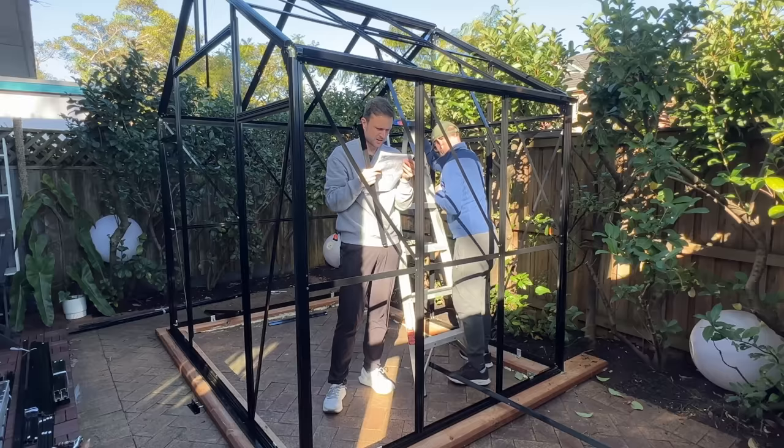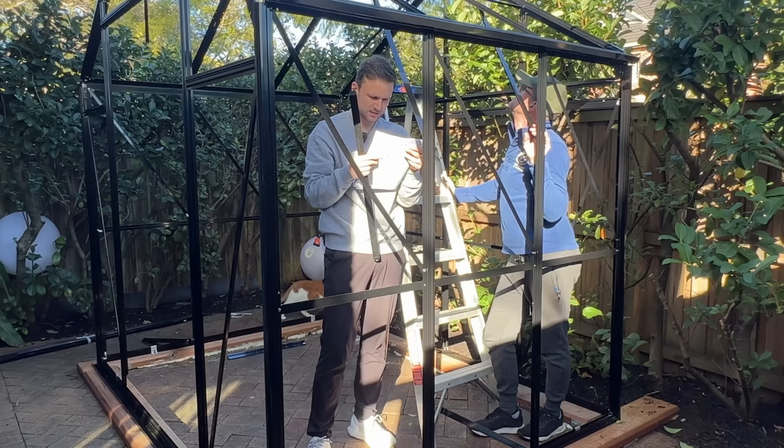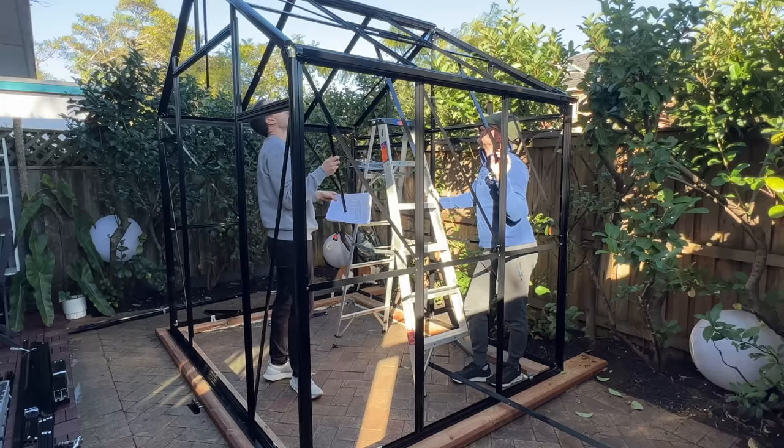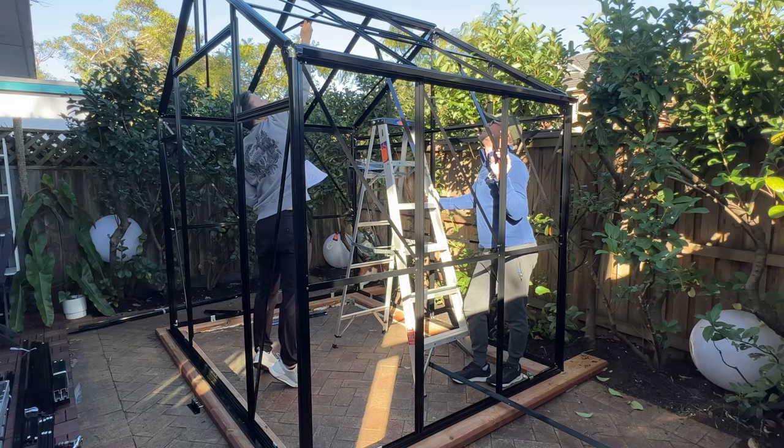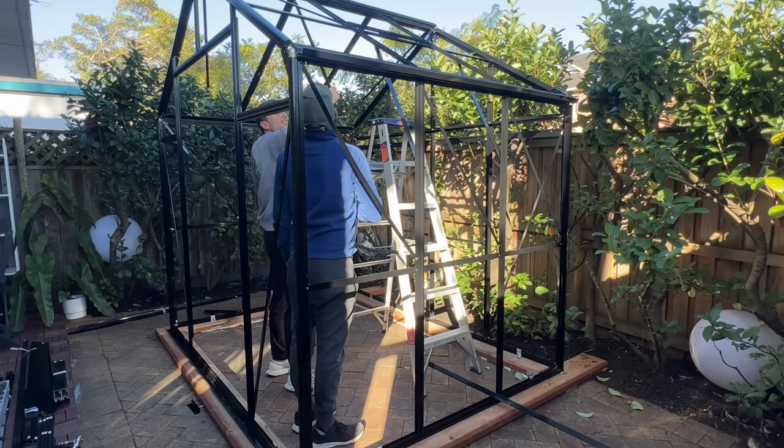Where's LO5D? When installing LO5Ds, ensure you leave one bolt above for the L22. Then install the L22s at the ridge on both sides. We've done those. We did the L22s. Is this supposed to go like this? Which means this screw is supposed to be here. We need to undo this and this. Why? You really want to undo this? Yeah. Not yet. Okay.